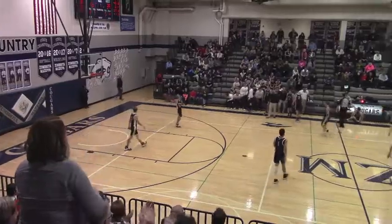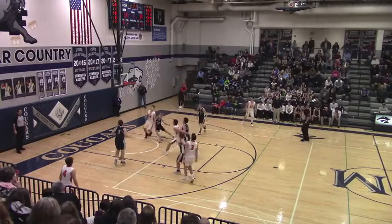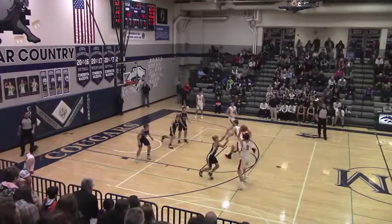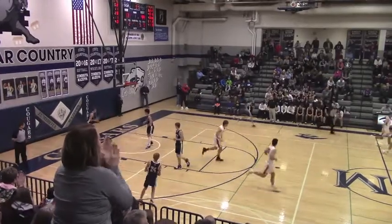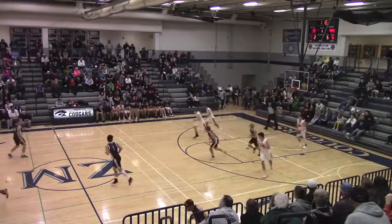Timeout ready. Heisey pull up long two is no good. Rollers there for the board and he puts it in. Brooks is going to find Gassner. Jake Rollers open for three. Splash for Jake. His third of the game. And he calls his own number. Long two, no good. Rebounded by Lee Gassner.